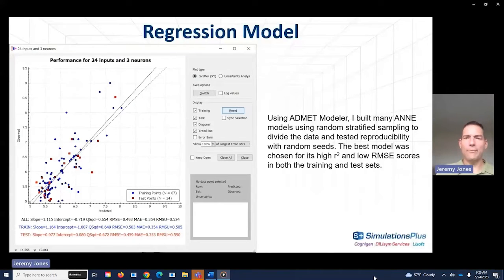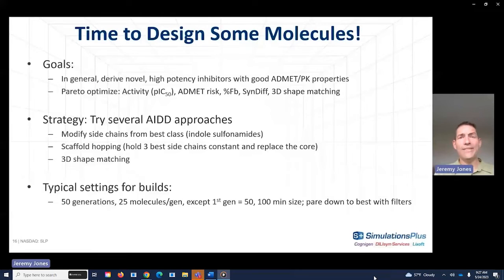Again, I built many of these artificial neural networks and used the random stratified sampling. Here's some of the statistics we look at to make sure these models are good. We want a high R squared or Q squared value, a low root mean squared error value. And you want to see a nice, pretty linear distribution of both the training and test set along this line, with that really nice range of pIC50s between 5 and 9 here. So a really nice range. This model's pretty nice, and it's the one we used in our AIDD.